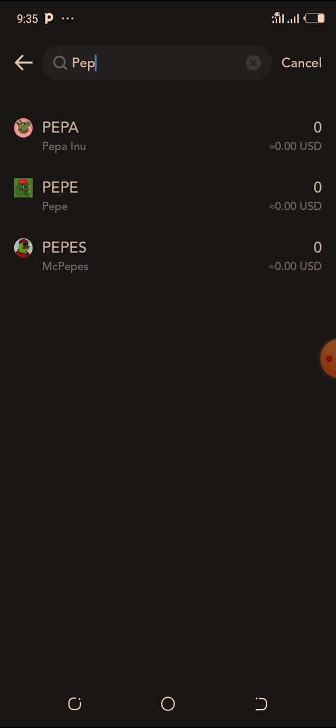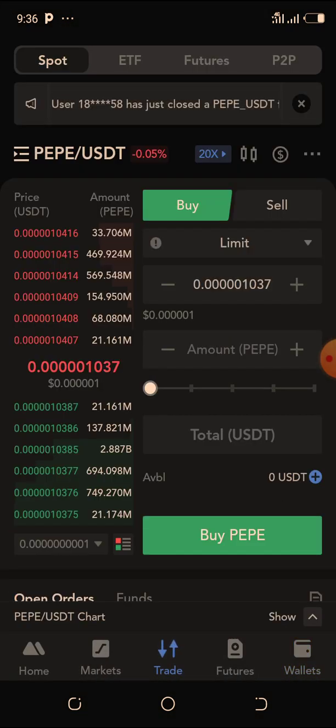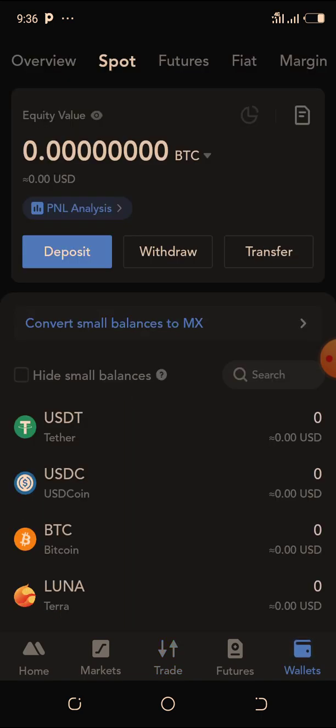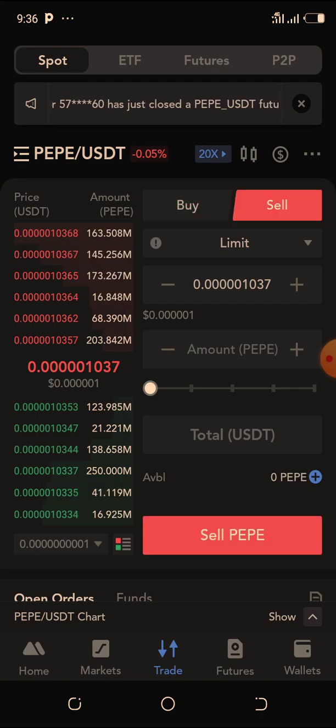I didn't want this video to be long. I could have shown you how to buy other coins here, like core. You can buy core here in this option. So that is it for buying. And if you want to sell, just transfer it to your spot. Always make sure that it is in spot. When you transfer it to your spot, you come to trade and click on sell.